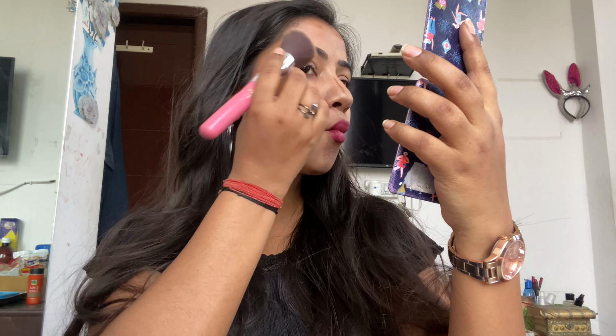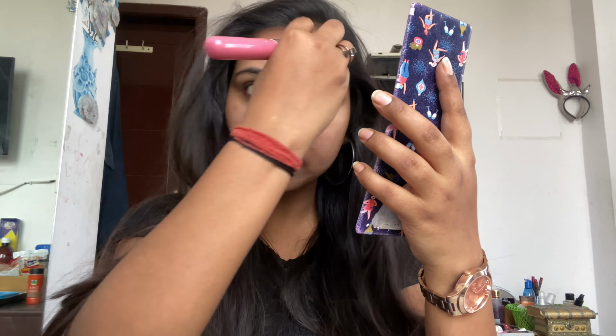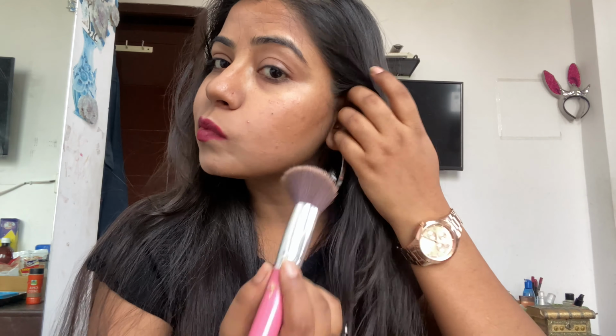You know what, if you do not have chubby cheeks, just skip this step. You really don't need it because I'll be going with bronzer on top of it, and you can directly use the bronzer on your face. So I have taken my contour blending brush. This has a little slant over here. I'll be using this. So you can see it gives a really nice lift to my face. थोड़ा सा कम चबी लगेगा मेरा face, but yeah, this is how it is.